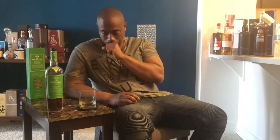It's definitely a smooth, solid dram. It has a little bit of complexity, but outside of the sherryness, you do get a little honey, a little toffee. It's a nice little, just a small hint of wood on the mid palate. But for me, even on the nose, it's very sherry. I enjoy it. So like I said, if you had the other editions, I would suggest trying the 4, especially if you're a fan of sherry.